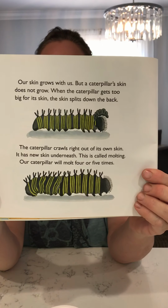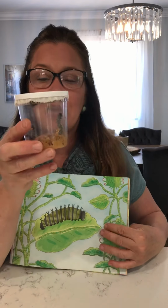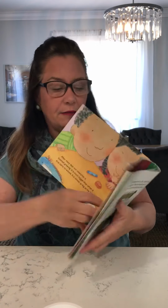Our skin grows with us, but a caterpillar's skin does not grow. When the caterpillar gets too big for its skin, the skin splits down its back and the caterpillar crawls right out of its own skin. It has new skin underneath. This is called molting. Can you say that? Molting. Our caterpillar will molt 4 or 5 times. So sometimes you'll see inside your cup, if you have a cup of butterflies, you'll see some shriveled up dark material, and that's the caterpillar's discarded skin because it grew right out of it and had more skin underneath. That's pretty neat, huh?